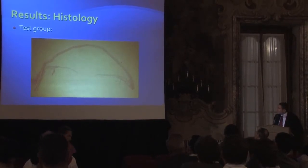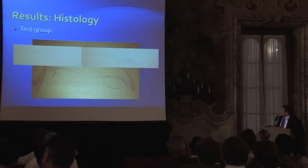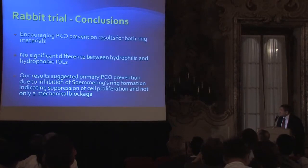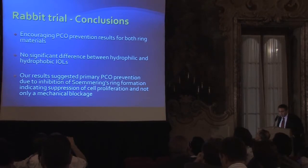And if you look at the capsule, this is a magnification of the capsule. It's really clear. There are no cells on the capsule. So in conclusion, we have a really encouraging result for prevention of PCO for both ring materials. We found no difference between the hydrophobic and the hydrophilic ring, and the hydrophilic ring is much easier, so we think that this is the way to continue.